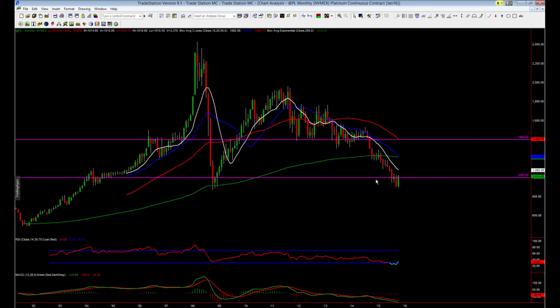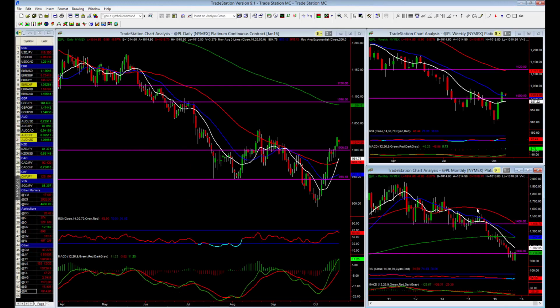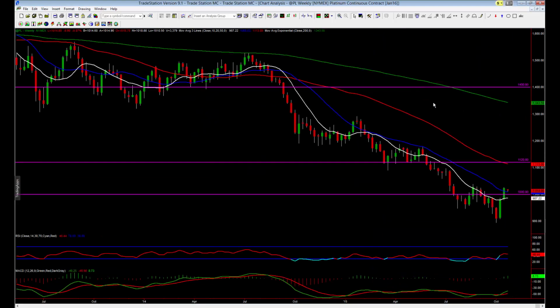It was a big psychological number, which price often tends to react around, but at the same time the market was overextended from the moving averages. Now we've had that pullback, so here on platinum the market's not too overextended on the monthly chart. We have got a nice confirmed downtrend there on the monthly though. If we come to the weekly, again we've got a very nicely behaved downtrend here on the weekly chart.